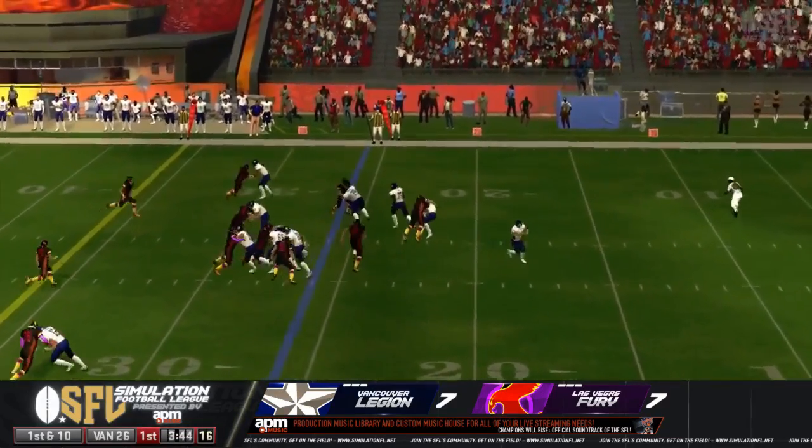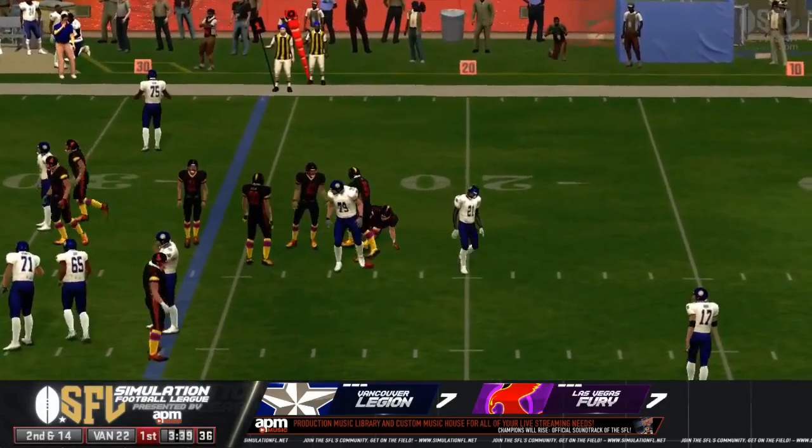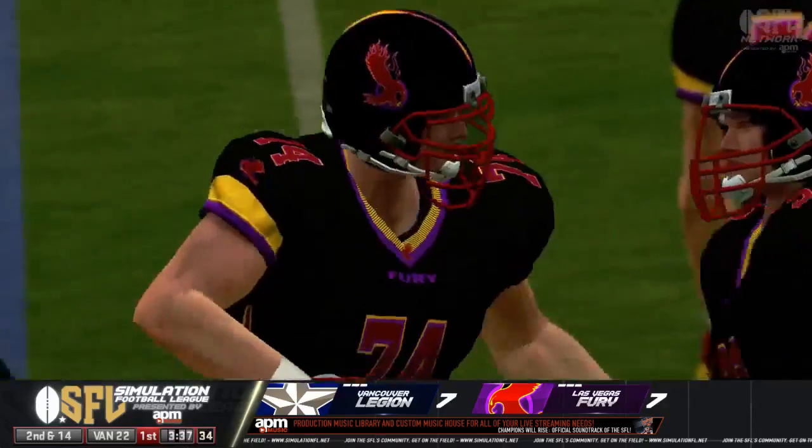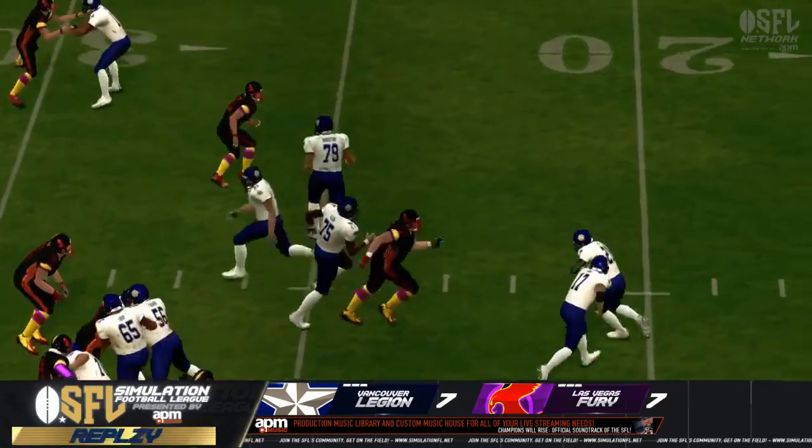Weak eye pro look. It's a handoff to the outside, but it is blown up in the backfield. Cody Hill had no room to go. Number 74, Harley Stone from his defensive end position, just met him in the backfield right away.